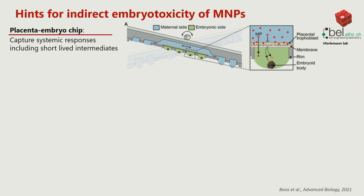In the last years, we teamed up with DTH Basel to develop a placenta embryo chip, to also be able to look a bit more at what's happening in a developing embryo. What we did here is, on a chip, we co-culture an embryo model, a very simplified embryoid body, together with a placenta barrier under dynamic conditions, which is achieved by tilting of these chips. So a user-friendly platform. The idea is that we can use this model to test not only direct effects when something can cross the barrier, but also indirect effects, because both organs are in close vicinity and you don't lose the short-lived intermediates like ROS species or maybe some inflammatory factors.